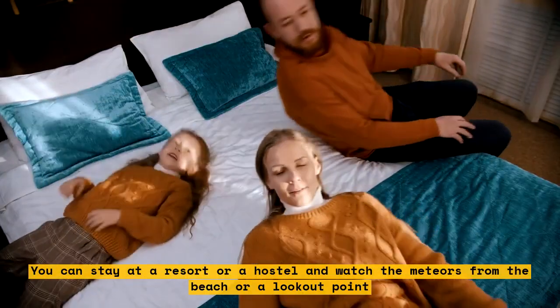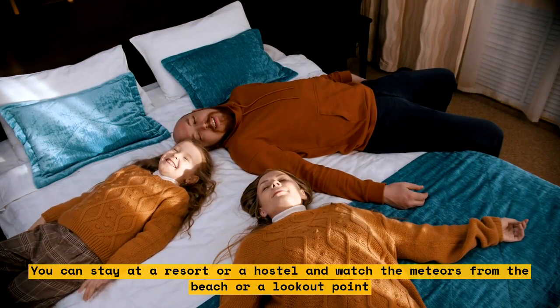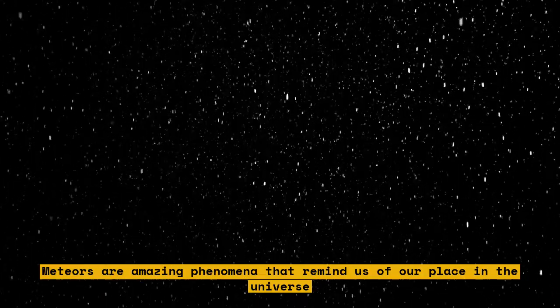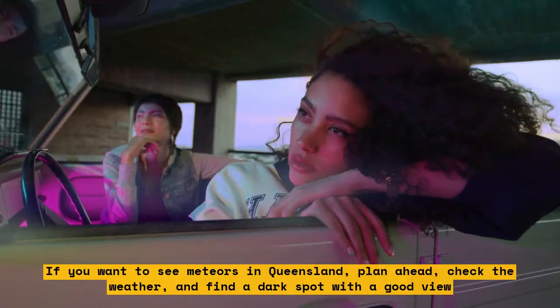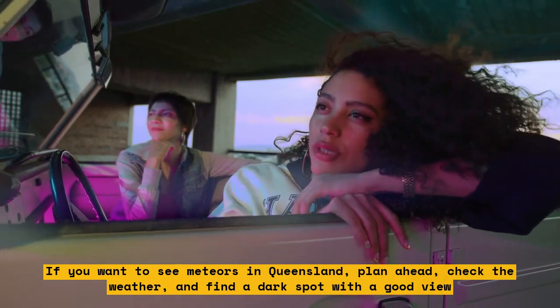Meteors are amazing phenomena that remind us of our place in the universe. They are also a source of wonder and inspiration for many people. If you want to see meteors in Queensland, plan ahead, check the weather, and find a dark spot with a good view. You might be rewarded with a memorable experience that will last a lifetime.